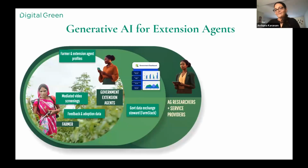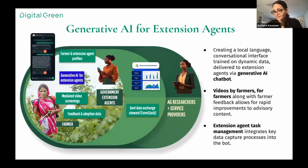Now we create a dynamic and localized conversational interface in the local language, with more dynamic and localized content and advisories in local languages, accessible via a generative chatbot. We are using Telegram as a channel. We started with WhatsApp, but considering the features in Telegram and its cost effectiveness, we switched to Telegram. Currently, Telegram is the channel through which we are passing this bot to the extension agents and lead farmers.